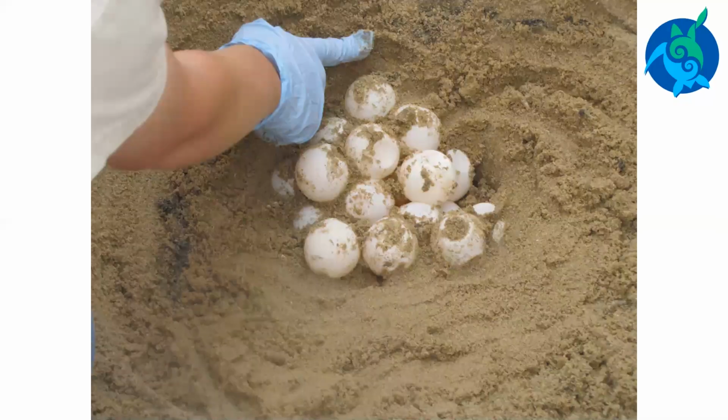In the United States, all sea turtles are protected by the Endangered Species Act of 1973. The Endangered Species Act makes it illegal to harass, hurt, or kill sea turtles. Sea turtle eggs are also protected.